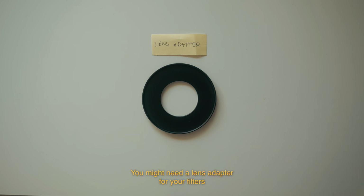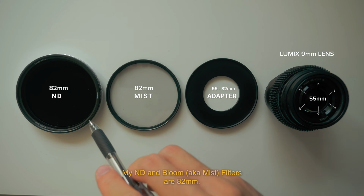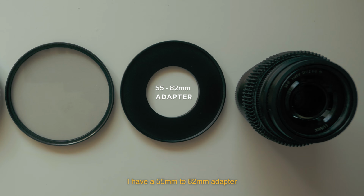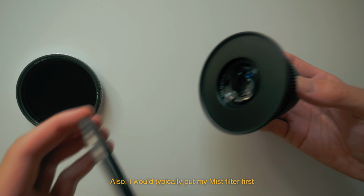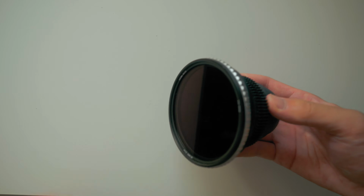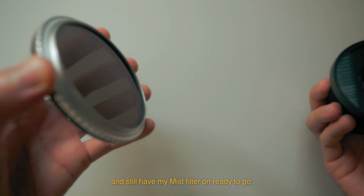You might need a lens adapter for your filters in case you plan to use different size lenses down the line. My ND and bloom filters are 82mm. I have a 55mm to 82mm adapter for those on the Panasonic 9mm lens. Also, I would typically put my mist filter first and then an ND filter on top. That way when it gets dark, I can just unscrew the ND filter and still have my mist filter on, ready to go.